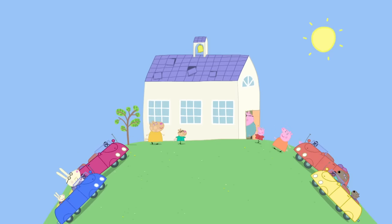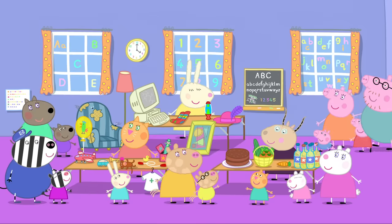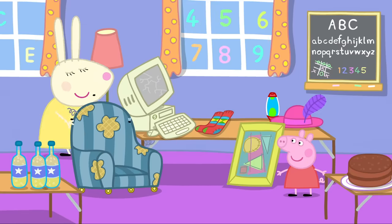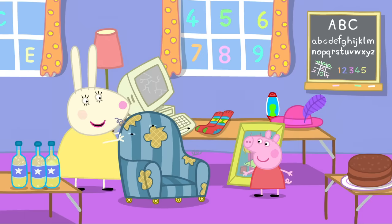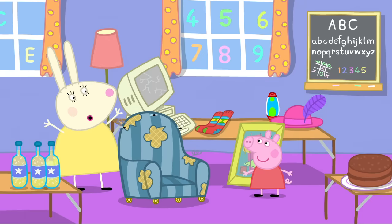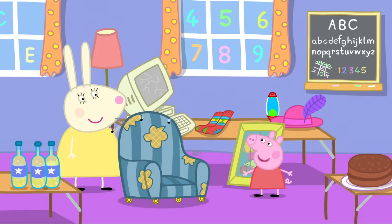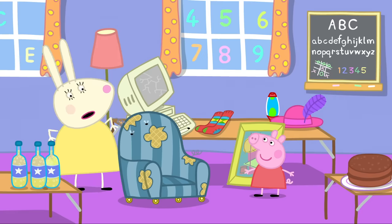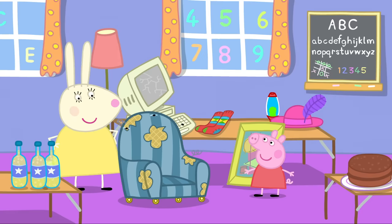It is the day of the jumble sale. Hello. Hello, Miss Rabbit. Peppa, how about this chair? It's a bit rubbish, but you can chop it up and use it for firewood. But it's an antique. Is it? Daddy said it's worth lots of money. Well, I never. I'd better put the price up. Bye.